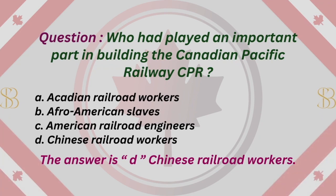Question: Who played an important part in building the Canadian Pacific Railway, the CPR? A. Acadian railroad workers. B. Afro-American slaves. C. American railroad engineers. D. Chinese railroad workers. The answer is D. Chinese railroad workers.